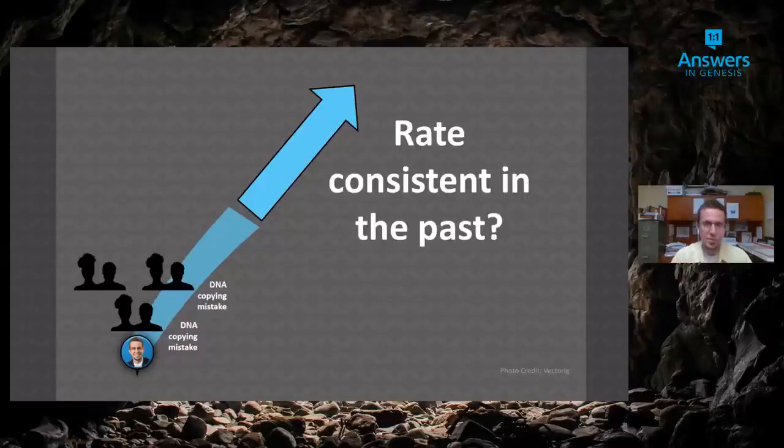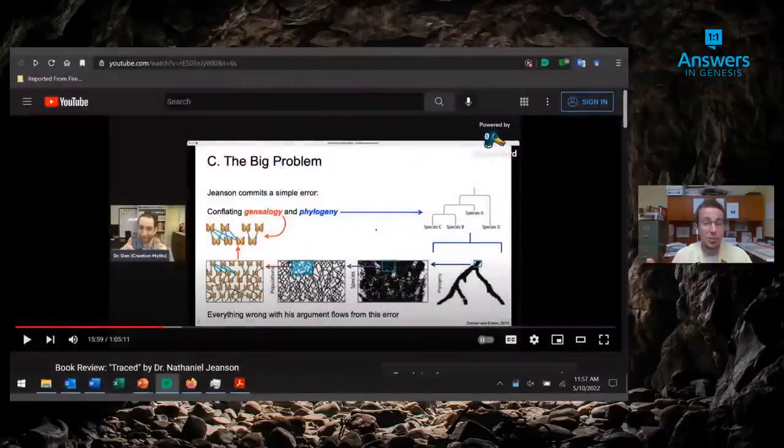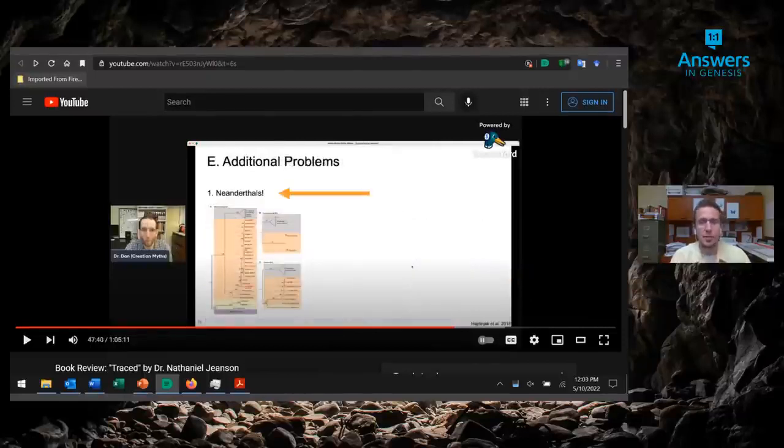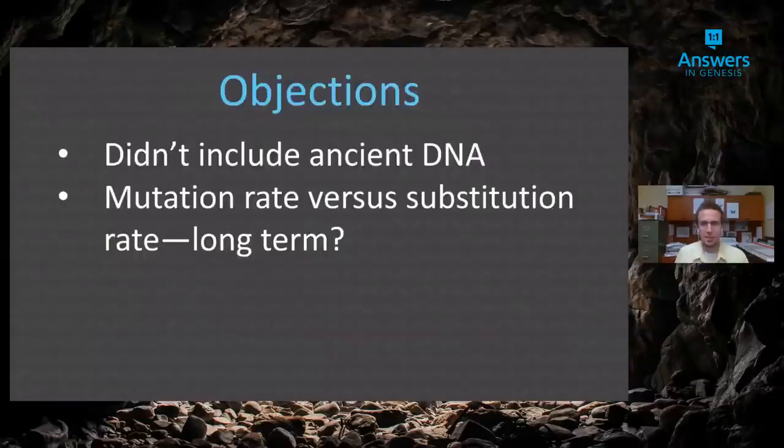And sorry, before I get to the predictions here, just to show you this is in fact something that critics have published as an objection. Dan Cardinal has specifically raised this point. You can see his video, the book review on YouTube, where he says I'm conflating genealogy and phylogeny. Basically, I'm taking a short-term rate and erroneously applying it backwards in time. The technical terms for this are substitution rate versus mutation rate. He says the mutation rate is the father-son, the substitution rate is the long-term rate. I'm conflating the two. This is just a fundamental error, a textbook error. Therefore, my conclusions are invalid. And he also raises the point about how I excluded Neanderthals. So I'm not just inventing these objections. You can actually find these out there in response to this book.